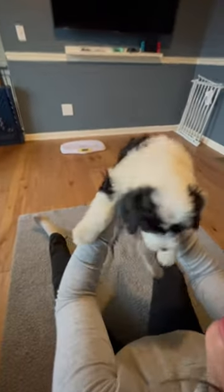Here's yellow female, and look at her beautiful markings. Now we're gonna do the temperament test. Good girl, yes.